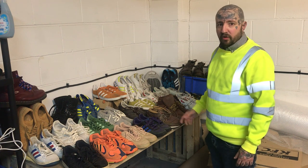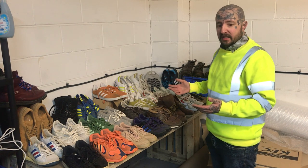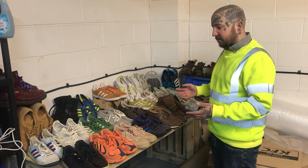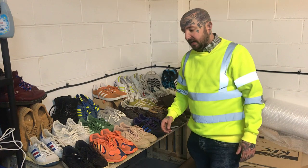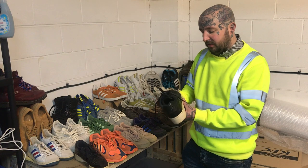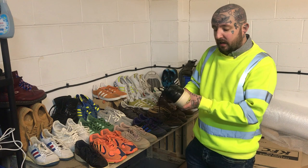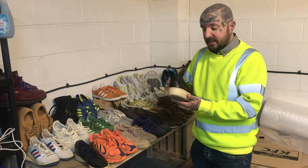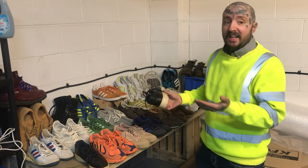I haven't researched what any of them are worth, but let's just make a little guess at between £20 and £30 a pair. Obviously some could be a lot more, some might not even get that, but I would say £20 to £30 a pair is a fair amount. I don't know what they are, I'm no shoe expert, I'm just going to hold them up, and unless it says on the label, I'm just going to say Adidas. So they're all Adidas and Doc Martin.